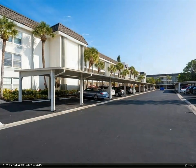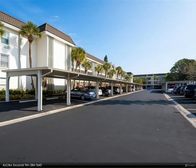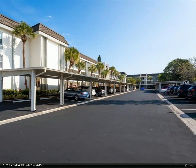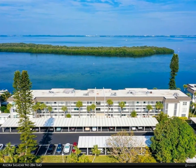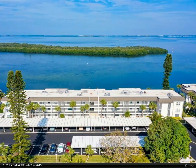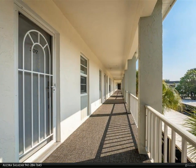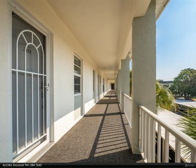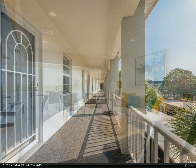Stunning contemporary fully furnished condo in the exclusive gated community of Longboat Harbour. This beautiful condo offers 2-bedroom, 2-bath. Master bedroom with standing shower and plenty of closet space. Open floor plan with living and dining area accompany a fully equipped kitchen with stainless steel refrigerator, range, microwave, dishwasher.